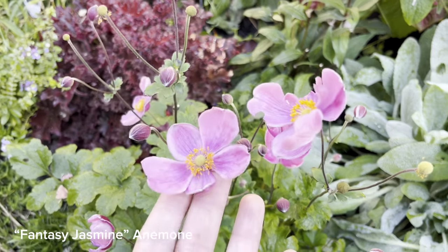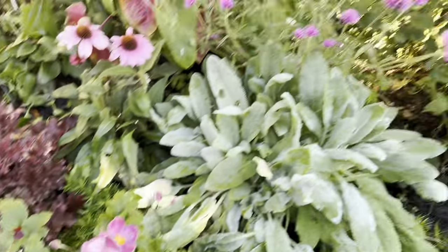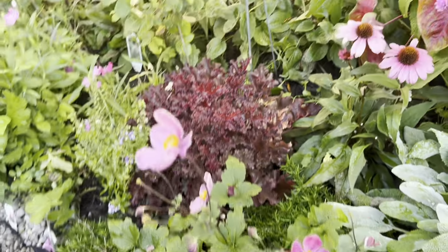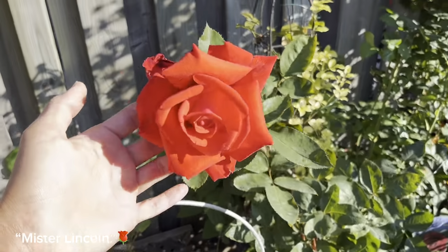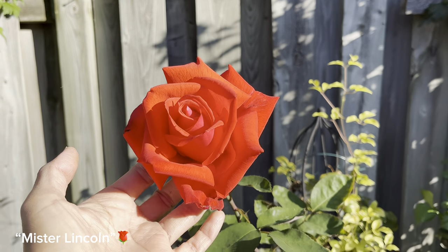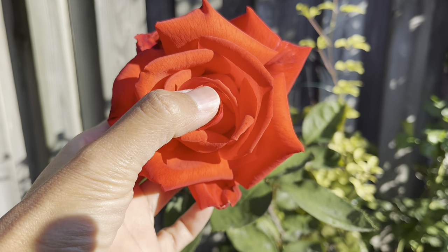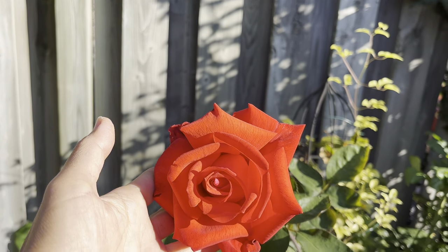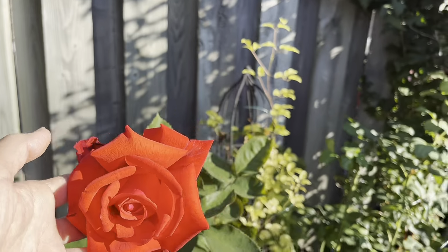Anemone, I believe that's what they're called. They're late bloomers. I have two, one here and the other one on the other side that I showed you earlier. Really, really pretty. Mr. Lincoln, super fragrant. And look at her color, so pretty. I'm still getting used to this bright color, but once she opens up a little wider, the inside turns more into a corally color. So less red. That's why she's sticking around, because I love that.